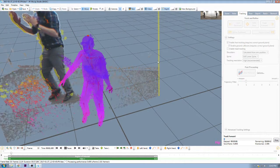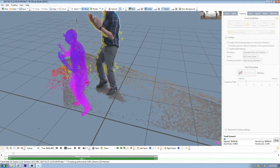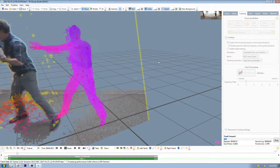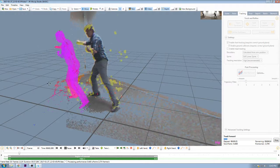Basically, it's trying to render it. Yep. It's trying to track these arms, and the problem is that I have the wrong calibration file, so it's not going to work well at all. Is one of the arms just okay? Yeah, one of the arms is inside itself.